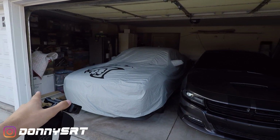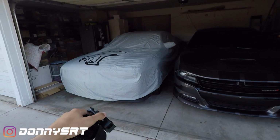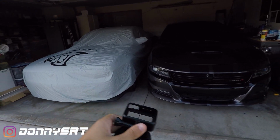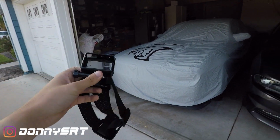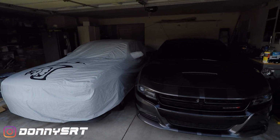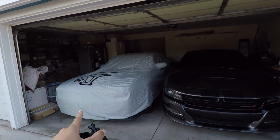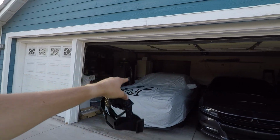I need to go get something to eat anyway, so I figure I'll take the Hellcat out. We can get the first POV drive of the Hellcat on the channel. It's not going to be like a cool canyon drive or anything, but at least a decent POV drive where we can hear some whine, hear some exhaust, and talk about what's been on my mind regarding modifying both of these cars. So really quick, I'm going to undress the Hellcat and get her fired up.